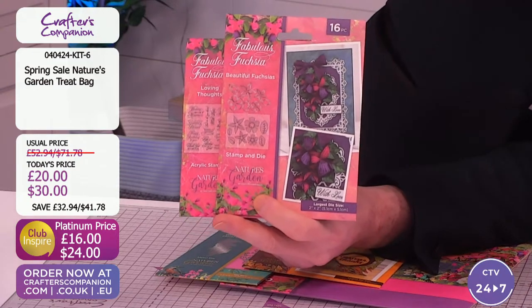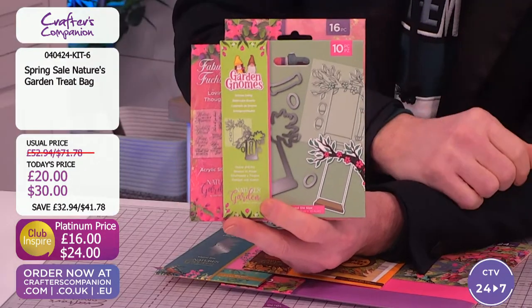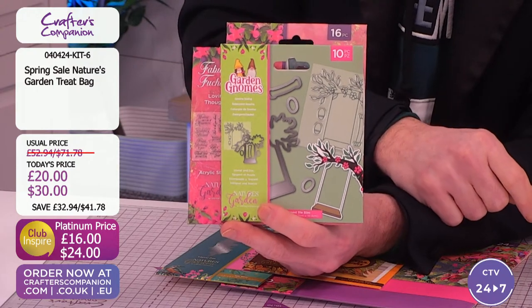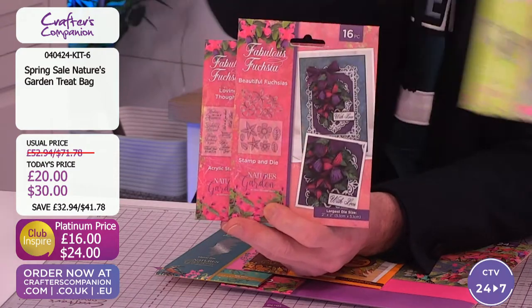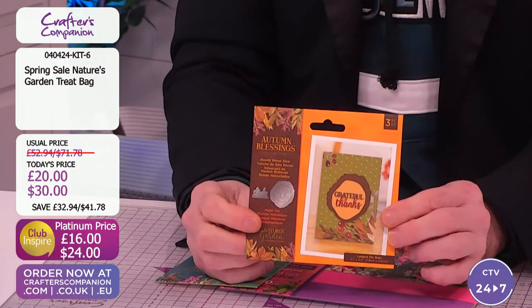These ones here are your stamp and your dies. Are you going to show those later on? Yeah, we're going to go back to the Fuchsia later on. Cool. Fabulous. And then we've got our Garden Gnome. That is 10 elements within that one. You've got a combination of stamp and dies from the Garden Gnome, that being the branch and the swing. So that is free. That is free. That is free. That is free.